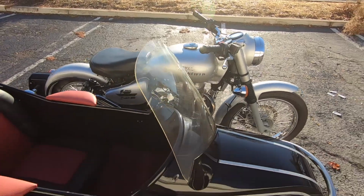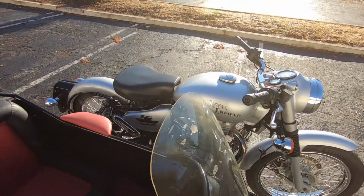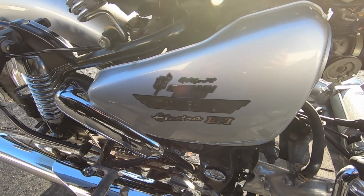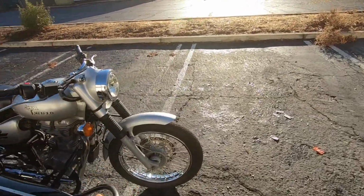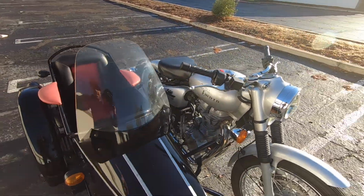I want to say this was originally a Canadian bike, because if you look there, it says Newman LaSalle. It's French, Newman Motorsport there. So I'm guessing, and it had a Quebec or Montreal license plate in that trunk there.